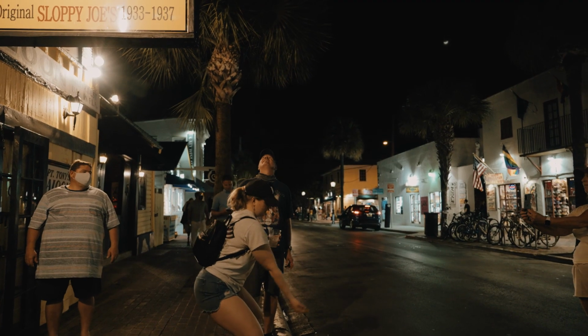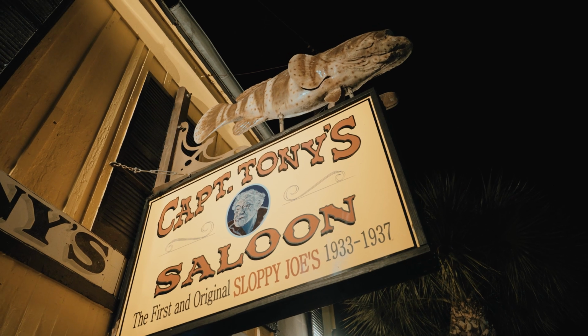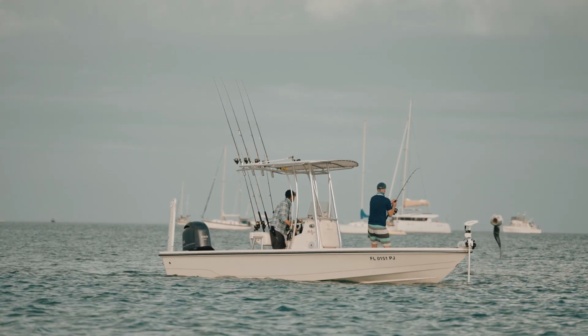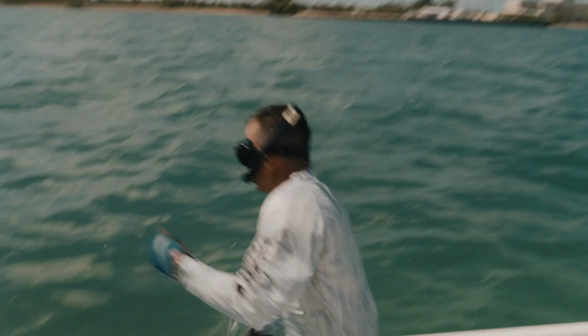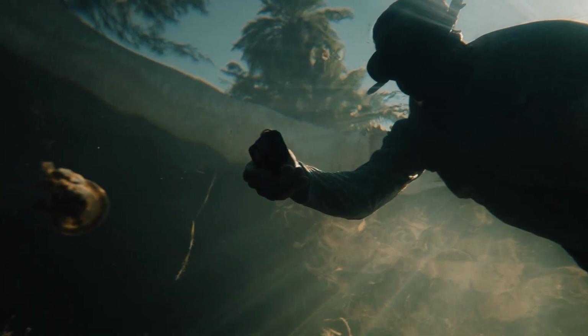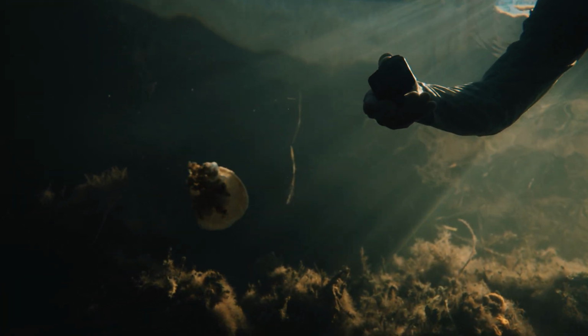Key West. It's the end of the road. You can't go any further. As far south as you can get. It's split by the Atlantic Ocean and the Gulf of Mexico, which is a prime location for some of the best fishing, diving, anything that involves water. This is the place to be.